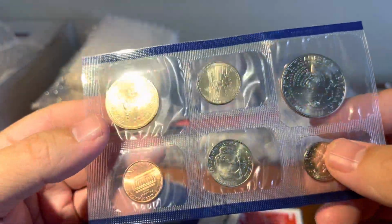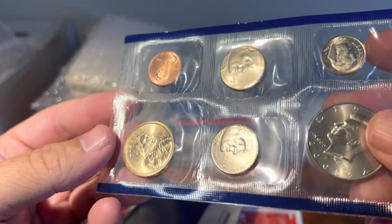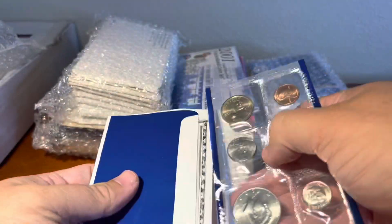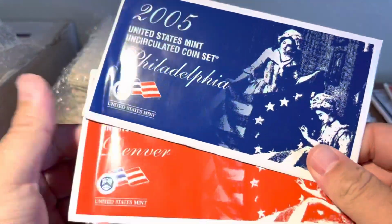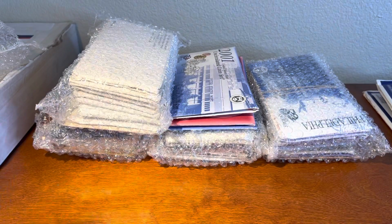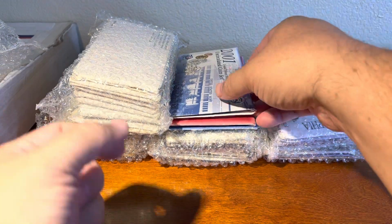But yeah, these things are gorgeous. I forgot how pretty they were with this particular strike. So that's what the 05s look like and up. And then they discontinued it after 2010. So we got the P and D set there. And it doesn't necessarily add a ton of value, if any, from say an 04 to 05.